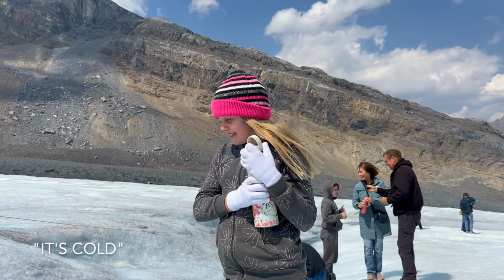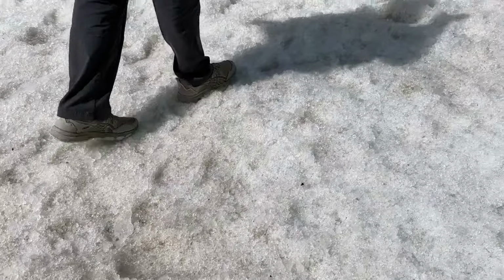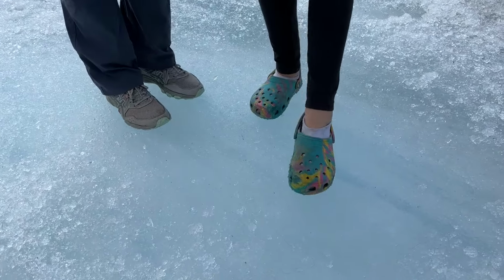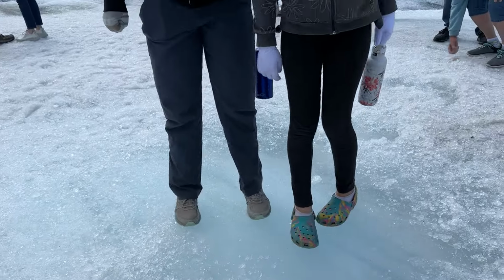What do you think? We're standing on a glacier right now, and I thought this whole Columbia Icefield adventure was going to be quite overrated. I actually have to admit, I thought it was going to be overrated, and it definitely is not. And I'm not just saying that. I figured it would just be like walking around on snow. It kind of is, a little slushy, but there's something different about it up here.